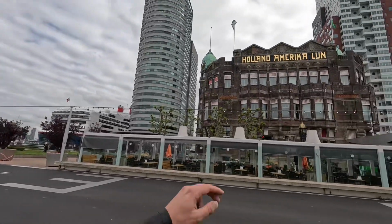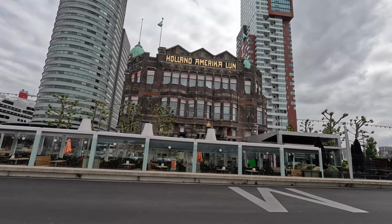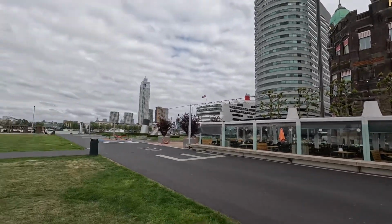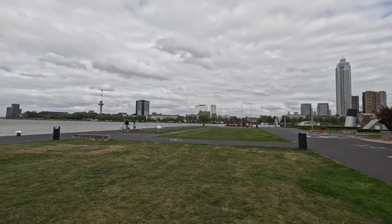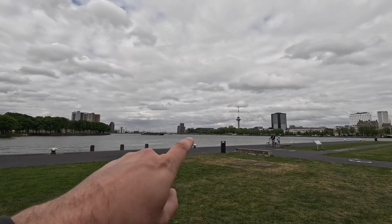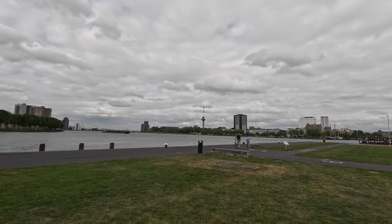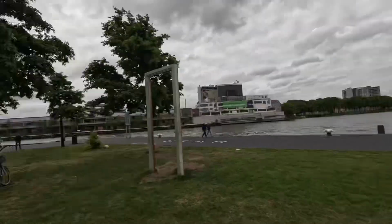At the moment it's a restaurant and a hotel, so if you're coming to visit here in the Netherlands or in Rotterdam, it's a pretty cool place to stay, as it's just a very exclusive landmark. And as you can see, you have lots of nice views to the harbor. You see the Euromast over there, the big tower, and it's just a really cool spot.